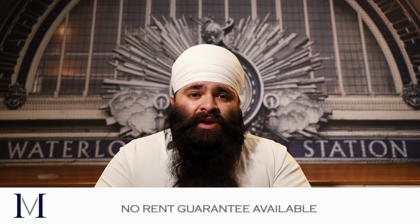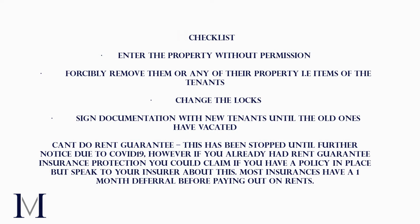You can't do that. Unfortunately, I know some landlords have asked me, can you do a rent guarantee on my property? This has all been ceased now because the insurers are aware of COVID-19. People's income is not available to them and their jobs are at risk, so they have put that policy on hold. However, if you currently do have a rent guarantee policy in place, it's worthwhile checking with your insurer to see if the insurer will still back that claim and put something together to get back the shortfall of rent that you haven't received from your tenant. But new policies cannot go into any sort of rent guarantee scheme, unfortunately, because that has been ceased.